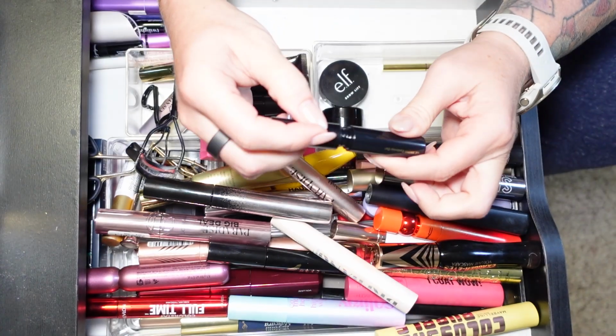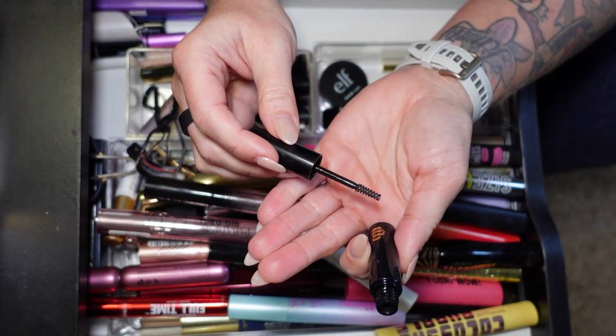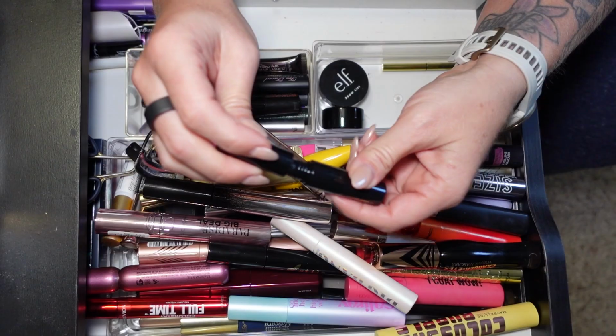This one is TFB Le Brow Eyebrow Gel. This one I think is clear, yeah. This one's very liquidy. I don't remember being a huge fan of this, which is why it was literally all the way in the bottom. So I am gonna get rid of this one.